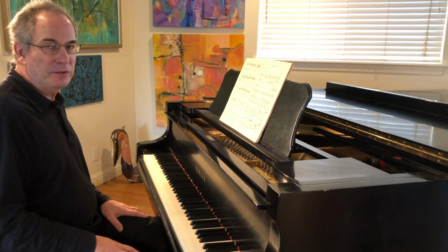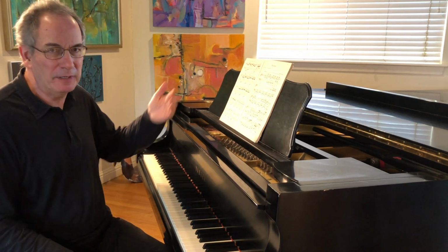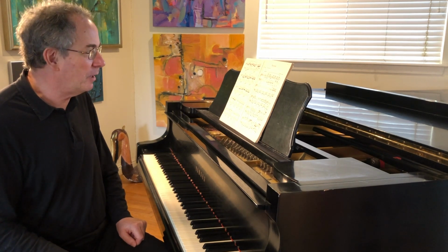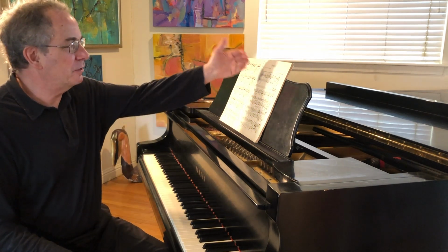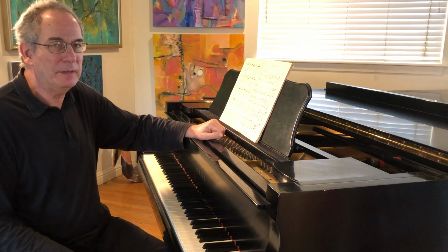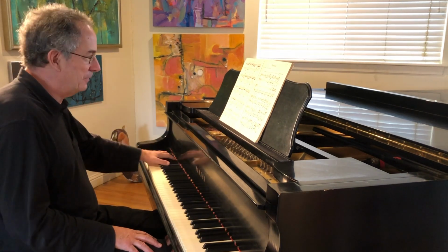I like to think of this piece pictorially. We know that we're in Venice, for example, and we know we're going on a gondola ride. So why not think of this introduction, which is a fairly grand introduction, actually, as the lowering of the boat into the water. That's how I see it, anyway.